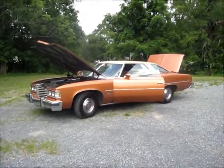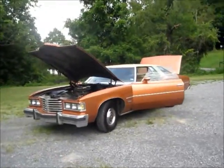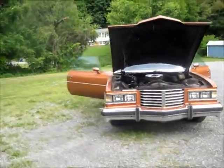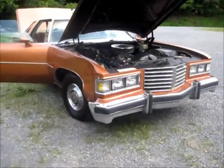Up for sale is a 1976 Pontiac Catalina 2-door. This car is usually found in a 4-door. It's rare to find them in a 2-door. This isn't the original paint color, but it is an old lacquered paint. All numbers are matching.